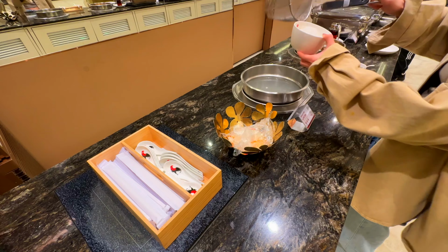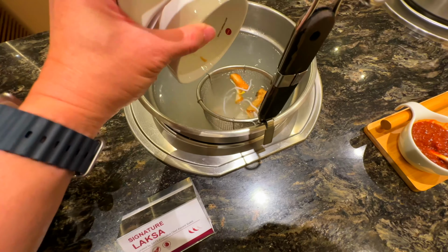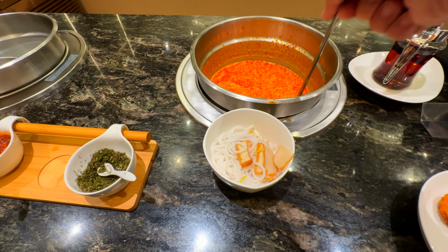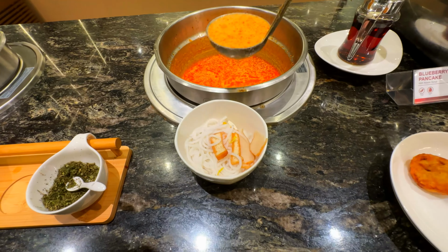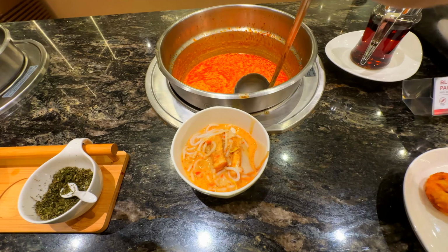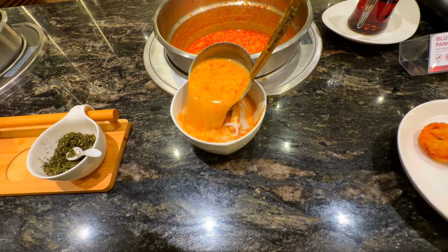Right away, I noticed the amazing Laksa station. Dream come true for any foodie. I love that you can prepare your own Laksa. The aroma of the spices, mixed with fresh ingredients, was just exquisite. A delicious bowl of homemade Laksa is the perfect way to start any flight.